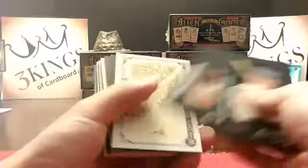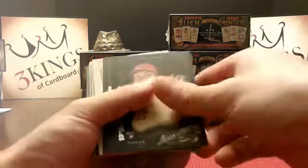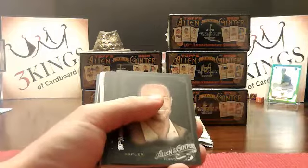Alex Gordon on top. Silver mini, who we got? Michael Cuddyer for the Mets. That's the mini, that's white. No, the touch was less than 25 if there's 4,000 cases. I gotcha. Yeah, 4,000 boxes. It's a regular Marlon Byrd mini. Mailing for 20.